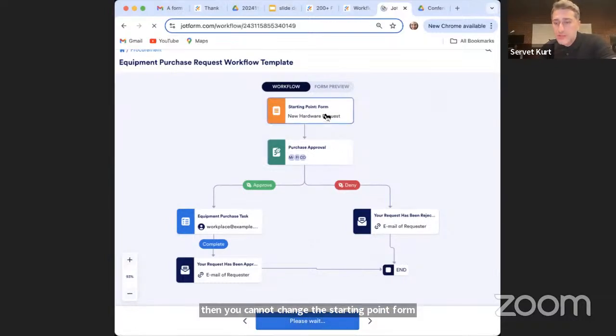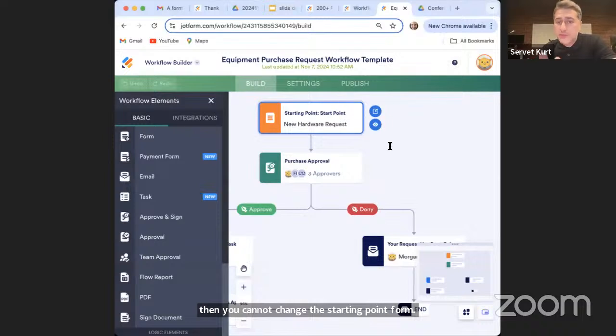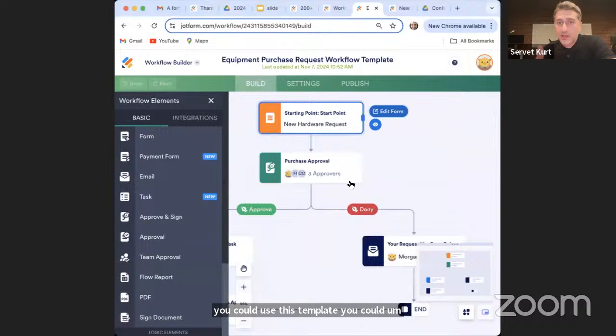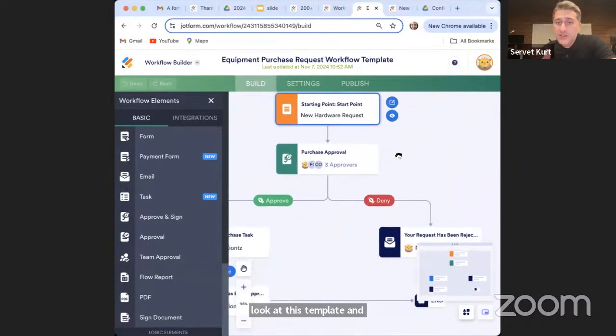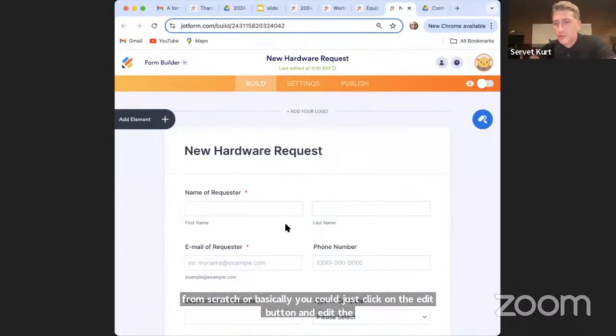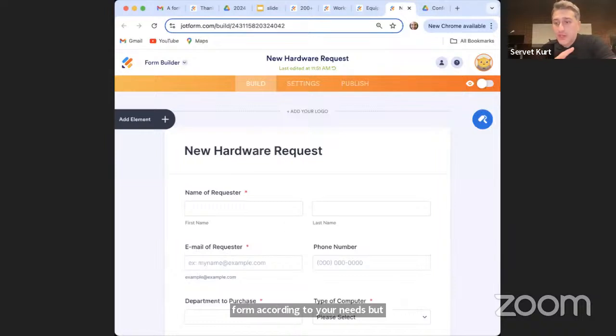You could use this template. You could look at this template and create a similar flow from scratch, or you could just click on the edit button and edit the form according to your needs, but you cannot replace it with a form you have. But you could, of course, edit it according to your needs and still continue that way.